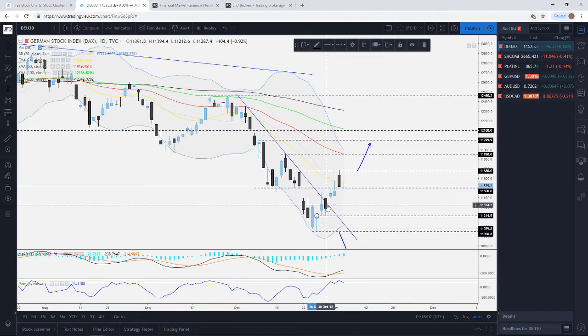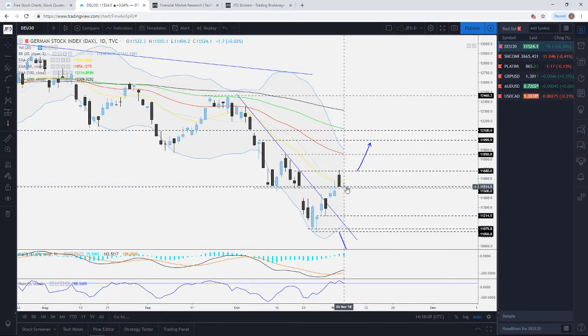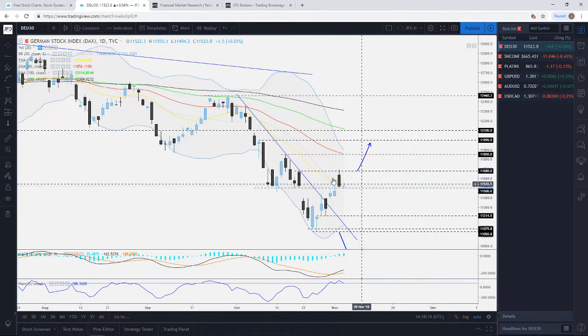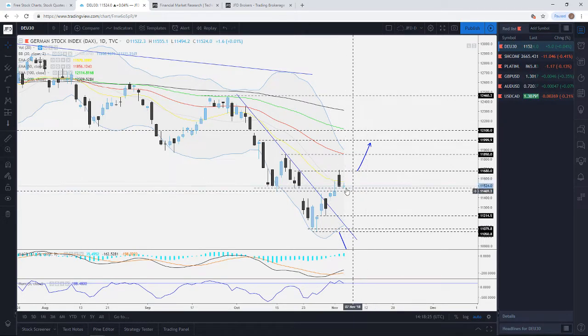As you can see, it acted as a very nice area of support here on the 30th and the 29th of October. So for now, what we're going to keep an eye on is this 11,500. Like I said, there's not much activity happening here today, and we're going to see how this performs tomorrow. So hopefully tomorrow we'll get some more volatility in here, and we'll see some better moves.